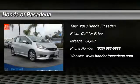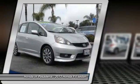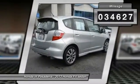2013 Fit. The Fit was engineered to be useful, efficient, and reliable. But its most important attribute is its innate charm and coolness. This vehicle has less than 35,000 miles.